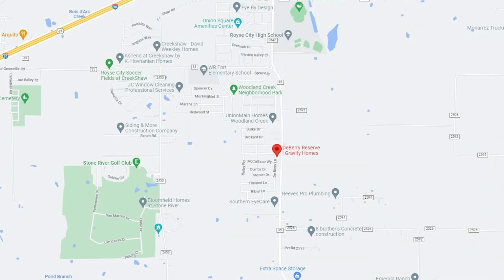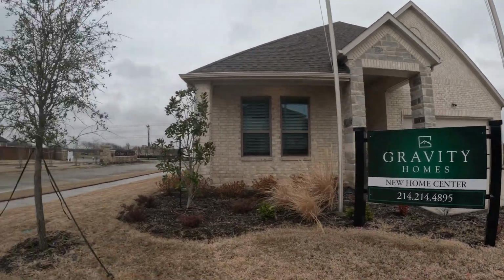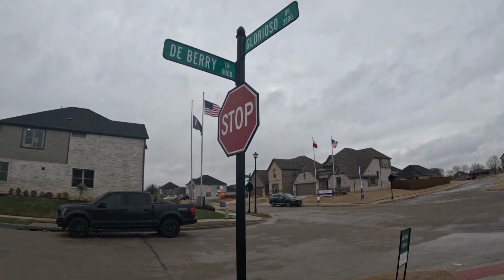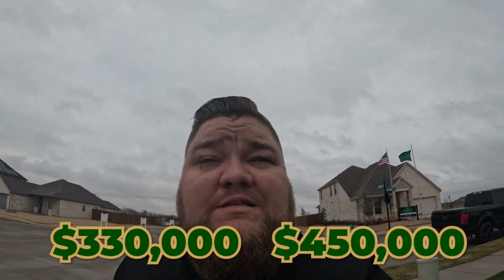Just up the road on FM 35, we have DeBerry Reserve. Out here you'll find Gravity, Astoria, Trophy, and Meritage. This community is probably pretty close to closeout. I think they've got almost everything on the ground. So maybe the potential for a few build jobs with some of these builders. I know Meritage has all of their stuff on the ground. Trophy and Astoria may have a few opportunities for builds. Price point out here is gonna be starting about 330 and run up to about 450, 460.